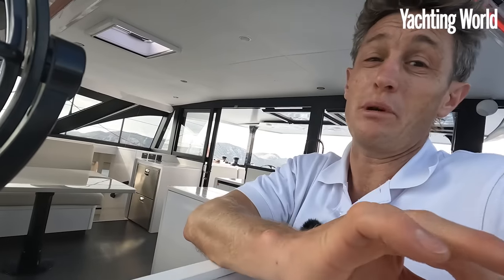This boat starts at, I think it's 1.4 million for this boat. Well, that's what this boat is. But they start at about 1.1, I believe. Full carbon epoxy boats.